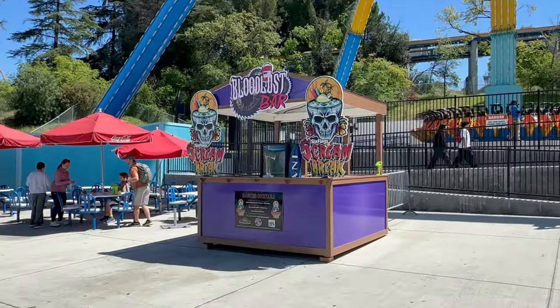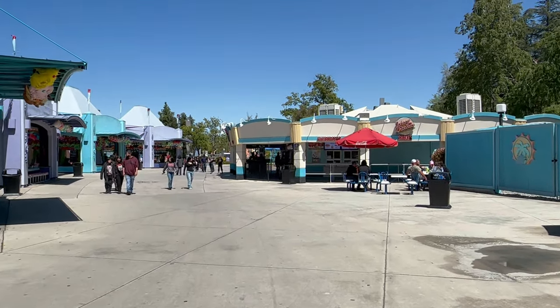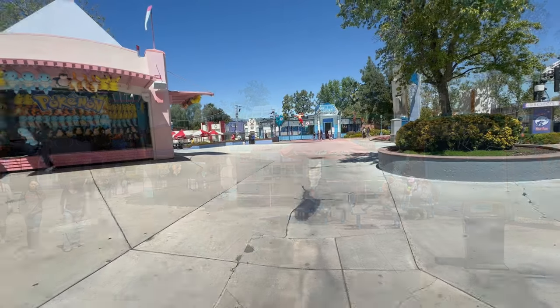Just had an awesome ride on Crazanity. Only had to wait one cycle, so that's not bad at all. And I love that ride. And it was a great addition to the park. They needed a thrilling flat ride, and Crazanity knocked it out of the park. I love it. Bloodlust Bar. Yeah, it's part of the Scream Break event that they have going on during spring break.